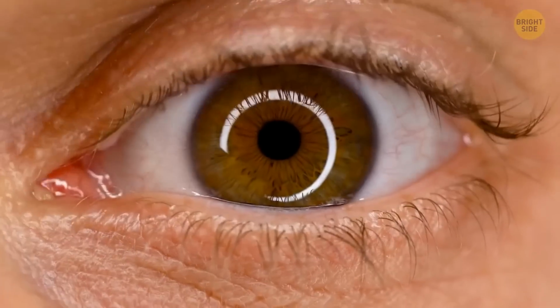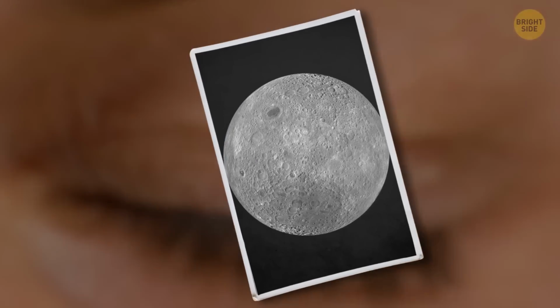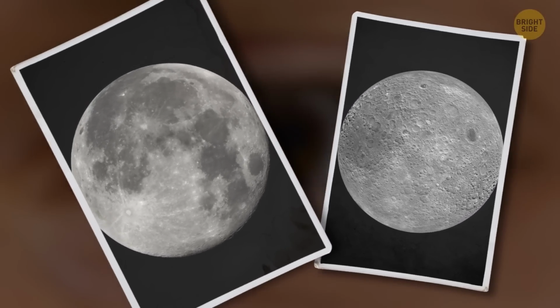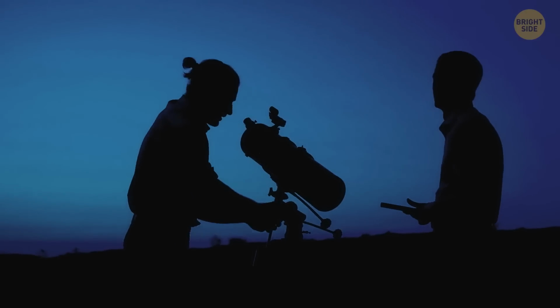Have you ever seen the other side of the moon? I caught you. Of course not. But maybe you've seen it in photos. In that case, have you ever wondered why the two sides look so different? Well, let me tell you.